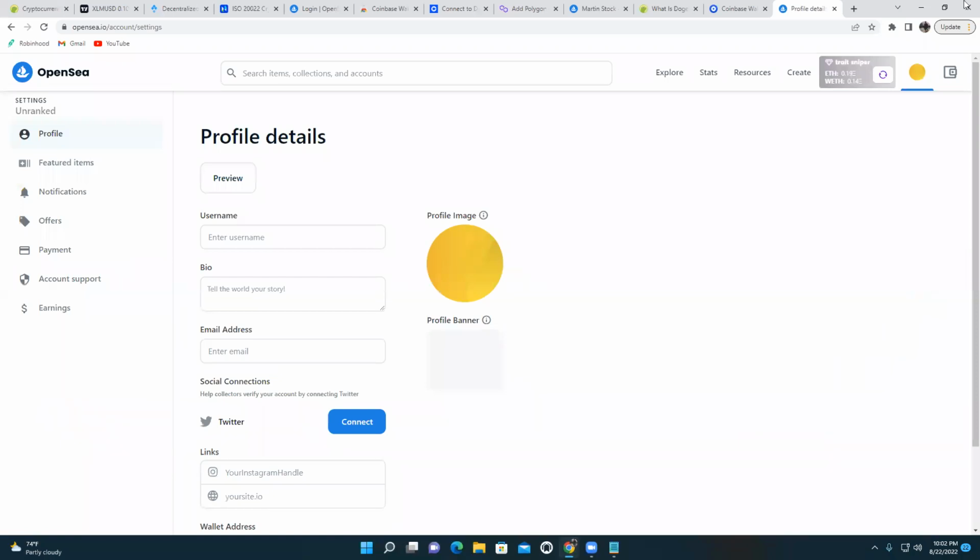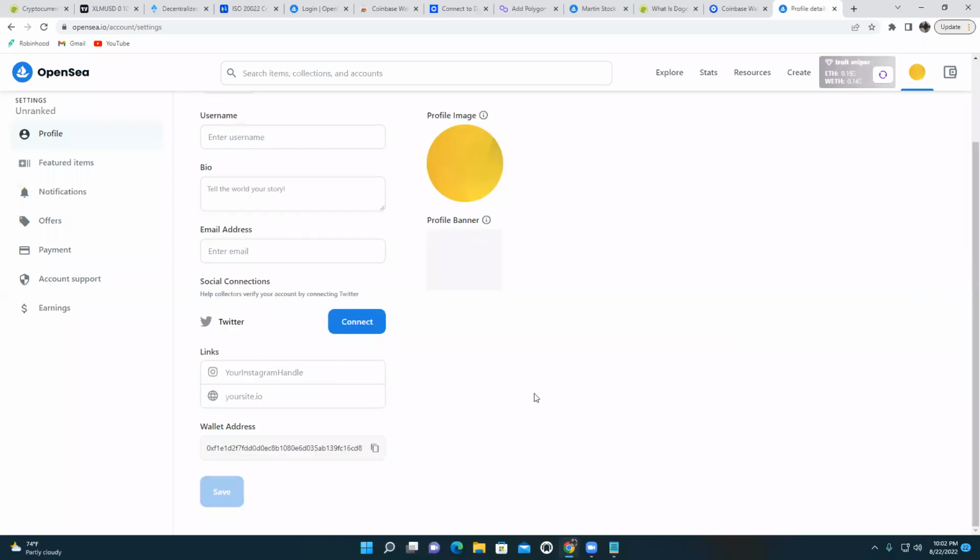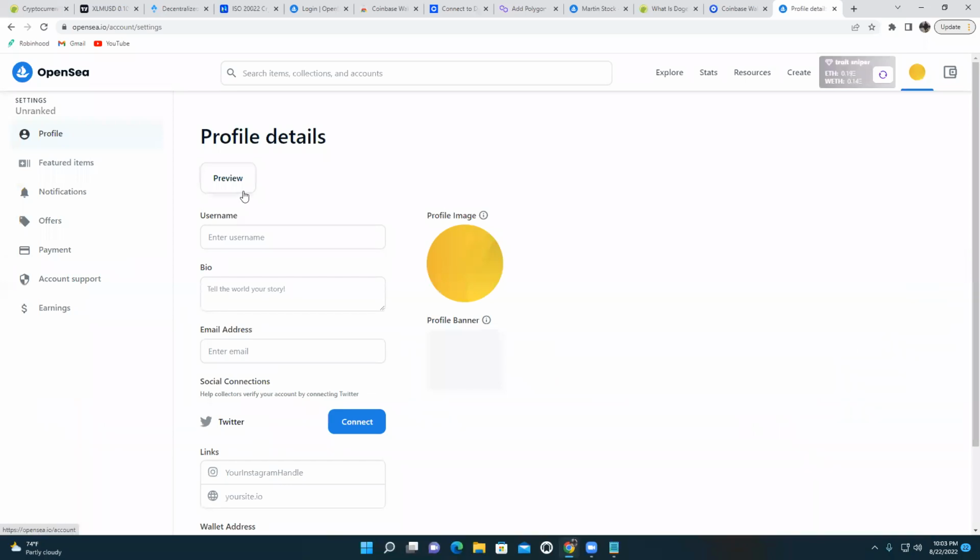All right. So you can come here, you can put in whatever username you want, your bio, email address, Twitter, all that good stuff, right? Pretty much make a profile like any other online account, but that's how you do it. You come to the settings to do that. But let's go back. So we're going to go back and hit profile again, hover over this little colorful icon, hit profile.